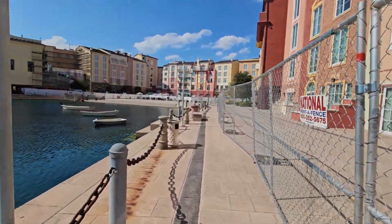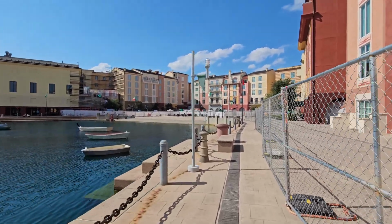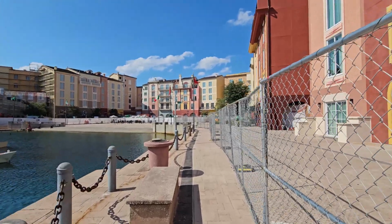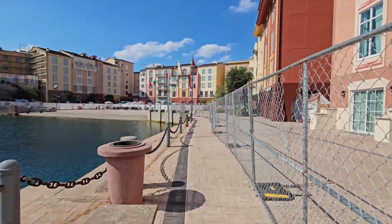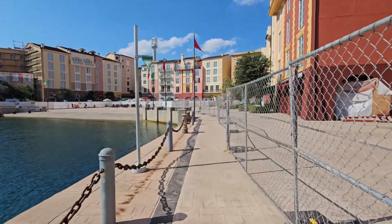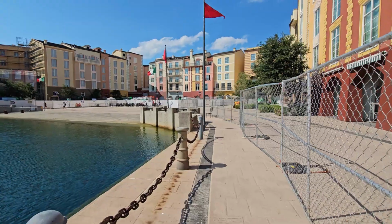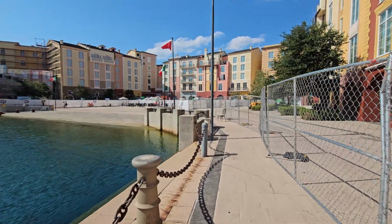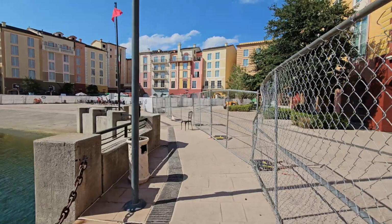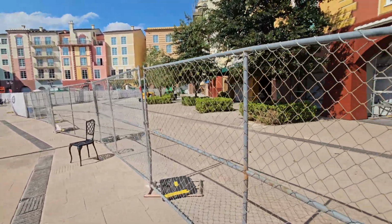It looks like pretty much the club level area is complete except for the bottom floor. It looks like they're still painting on the bottom floor there, but there's no plastic on the windows or anything. And that left side there, first section there, there's no plastic on those windows. We'll walk and check everything out.